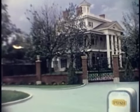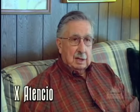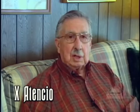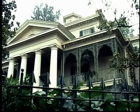Whenever you'd go to Disneyland, you'd see this big house there, antebellum house, and that's going to be the haunted mansion. And I said, it doesn't look like a haunted house. But that's what Walt wanted. He didn't want it to look decrepit. He wanted it to look like a nice house.